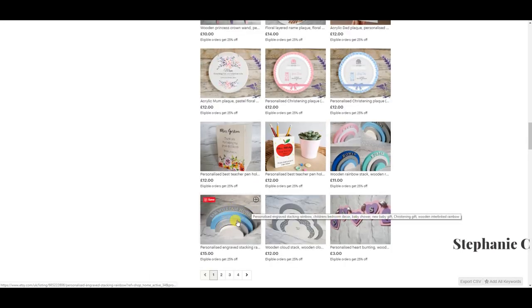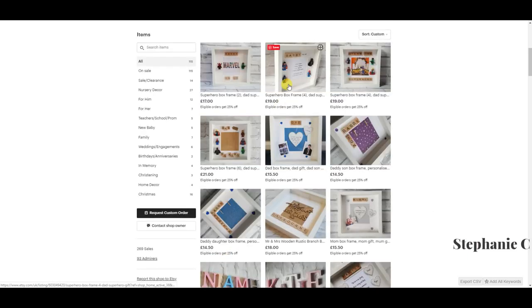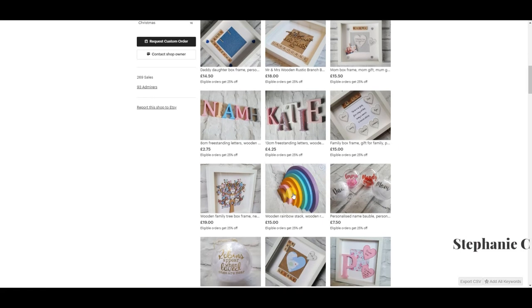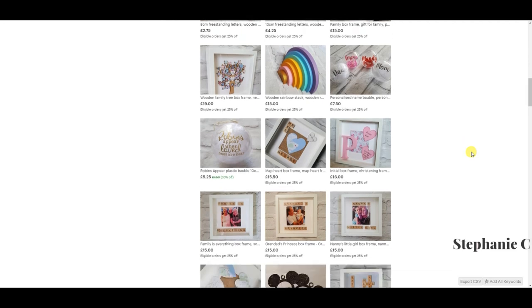I really like these rainbow bits and bobs here. I think they make fantastic nursery decor. Definitely do an actual rainbow of those. That's it, like that there. Maybe do a slightly brighter one, things like that. Put names and things on it as well.